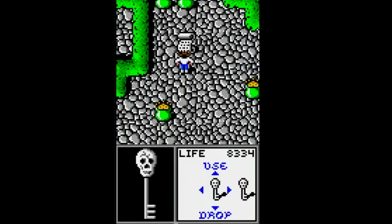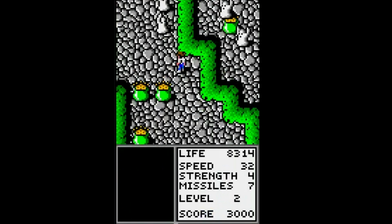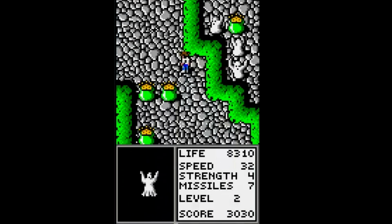You now have restricted inventory slots so you can pick up keys and gold, but hit your limit and you can no longer pick up any more, meaning that you often have to drop gold to pick up the keys that you will 100% need to complete the level.